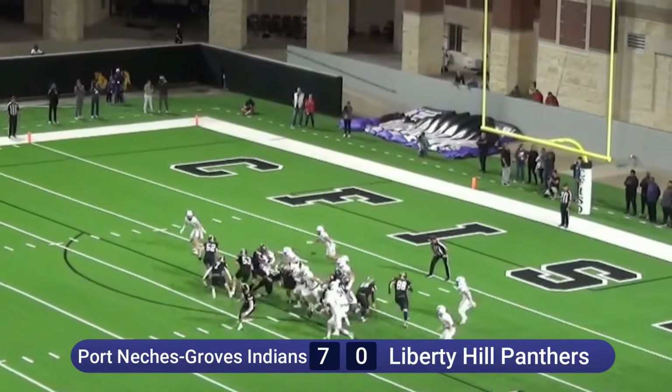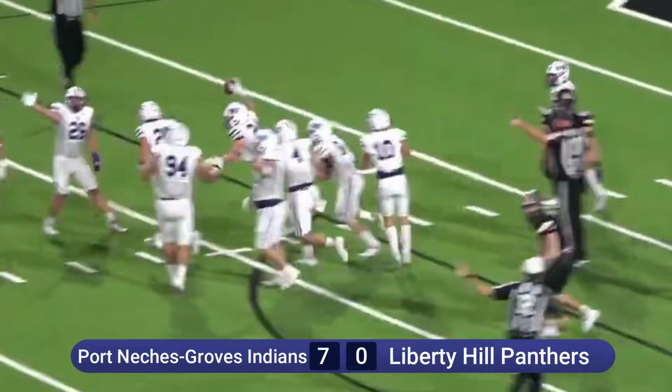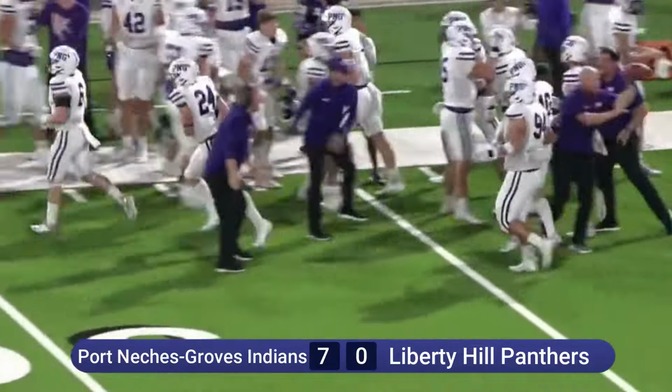Wing T hands it off, fumbled in the backfield. Number 7 fumbles it. Looks like PNG's on it. PNG ball. PNG takes over at the 7-yard line. Big turnover for PNG. They'll take over at their own 7.